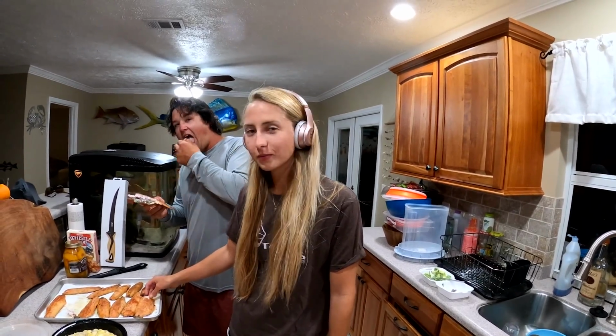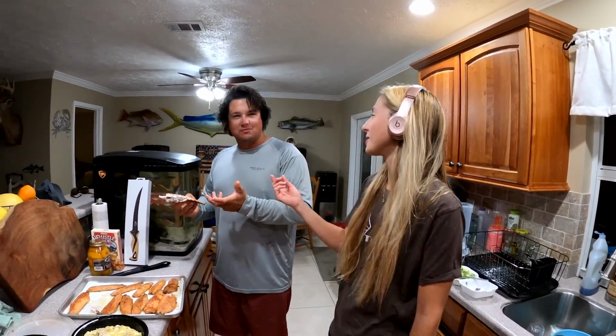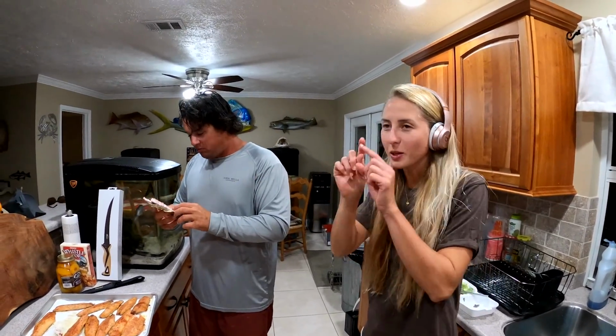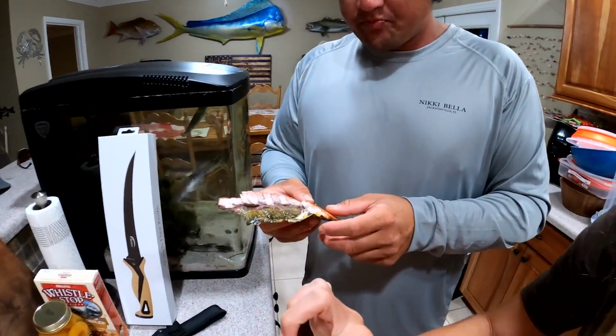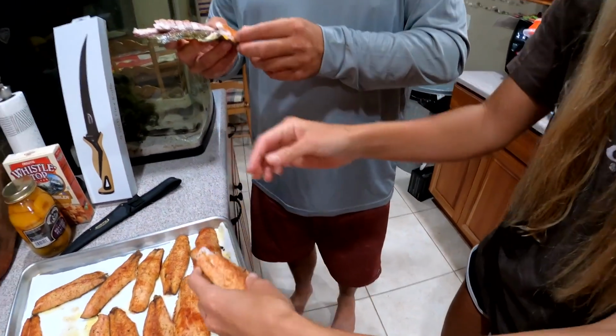Big yay or nay? It does kind of taste like pork. I know, it's because it's smoked. Yeah, that's why. It has like a smoke ring around it. But it tastes like pork. That's so funny. You're over there eating away. Because it's good. Yeah, it is good.